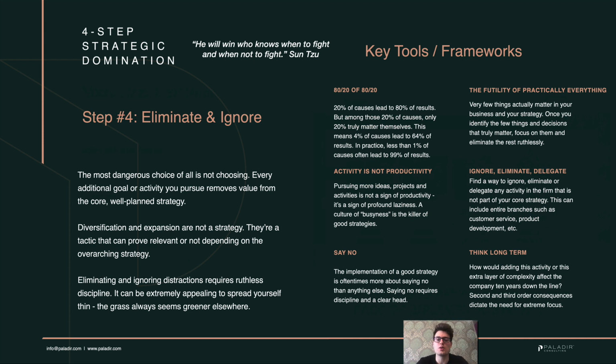So the first conclusion of this is be very wary of adding things to what you're doing. Because every element that you add to a strategy, every element that you add in your company distracts you from this 80-20 of the 80-20. And it reduces your ability to focus on the very few causes that have very powerful results. And it should be the same thing for your employees. And even within your strategy, the more you can remove and get to the core of why it really works, the better you're going to do.